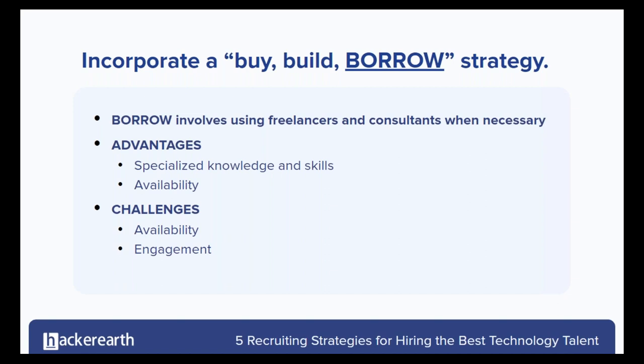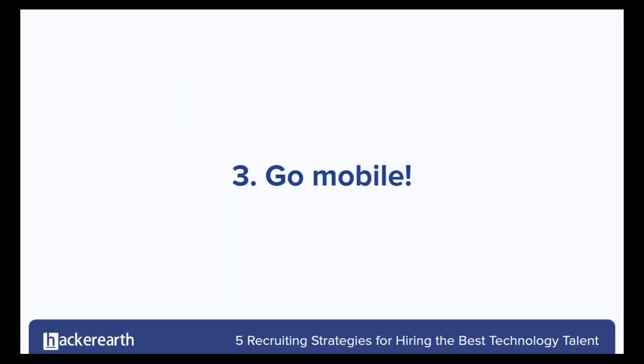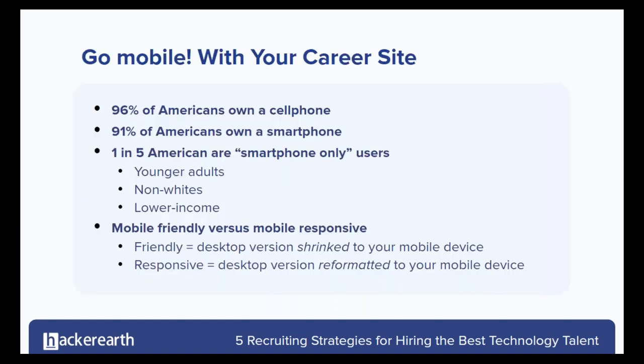The third area to consider is about going mobile. And I want to talk about going mobile from two standpoints. First of all, from the site standpoint, and then second of all, from a process. When it comes to going mobile on your career site, I thought that these statistics were really interesting, and I apologize because the ones that I had immediate access to were all in the US. But my guess is if we projected this globally, we would see similar statistics.